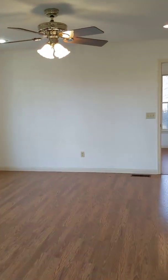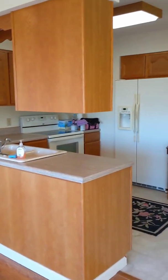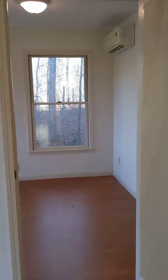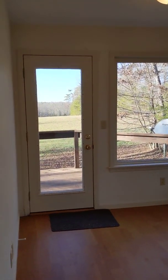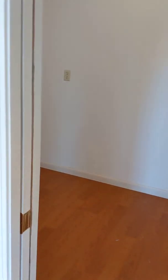On one side of the great room is a dining area, again with a ceiling fan. It opens onto the kitchen, and it also opens into a sunroom that has its own separate entrance, so it could possibly be used as an office. And the sunroom has a very large, like a 9 by 12 storage room behind it with a sliding door, so you can close it off.